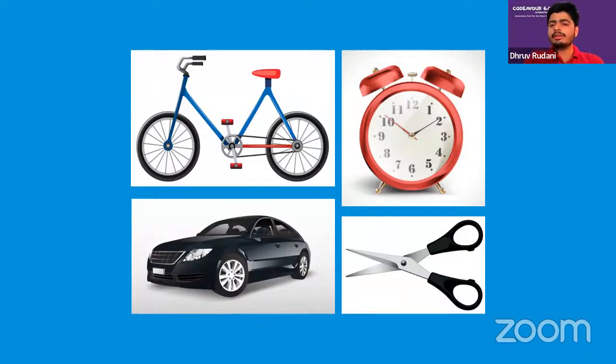So you all are familiar with this day-to-day life, right? Have you ever wondered how these machines and objects work? How does this bicycle or car move? Have you ever thought about how a clock works and how a scissor cuts the paper? All these objects around you work on the same mechanical principles like pulleys, gears, shafts, and so on. Almost any mechanical system you encounter daily, right? So today you will be learning not just about the components, but also why these mechanisms matter, how they function, and what they consist of.